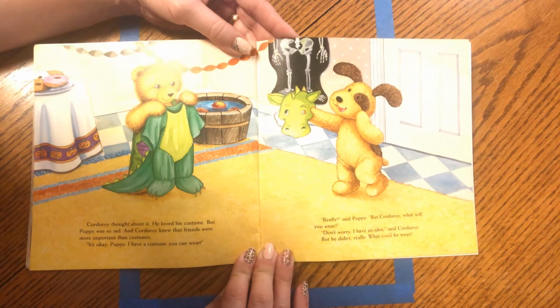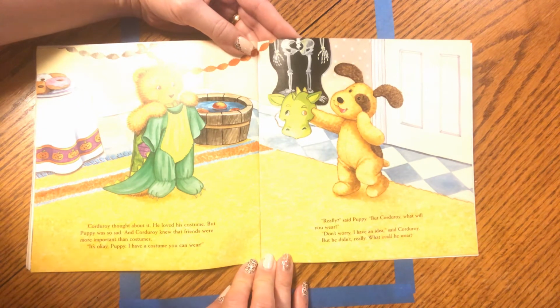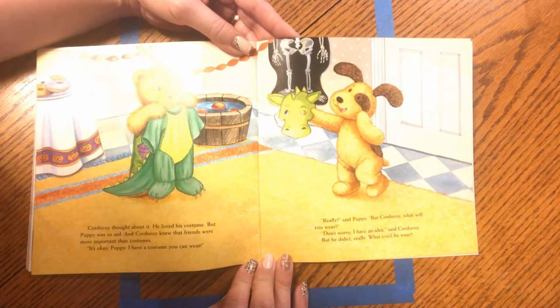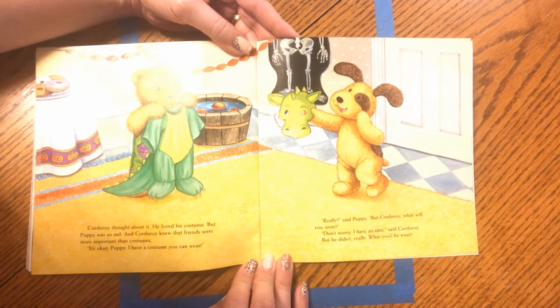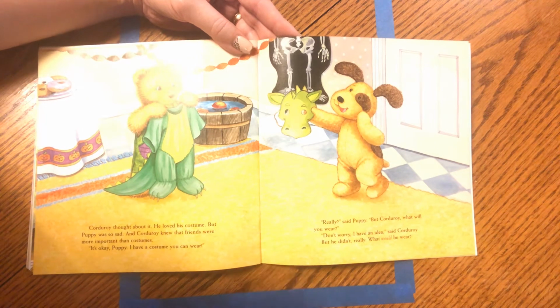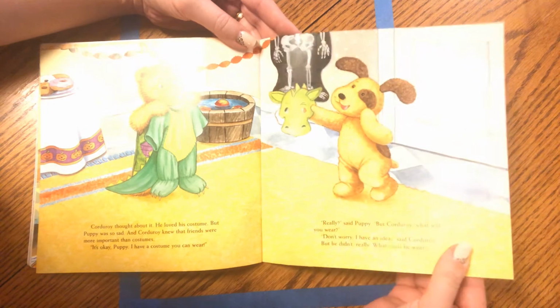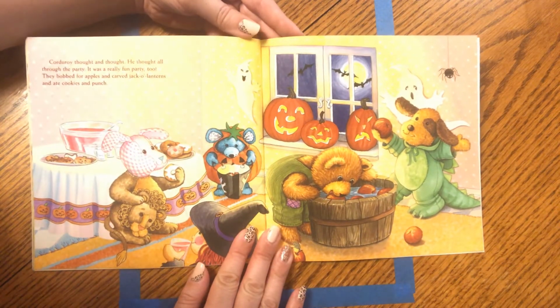Corduroy thought about it. He loved his costume, but Puppy was so sad. And Corduroy knew that friends were more important than costumes. It's okay, Puppy. I have a costume you can wear. Really, said Puppy, but Corduroy, what will you wear? Don't worry, I have an idea, said Corduroy. But he didn't really. What would he be? Oh, wow, Corduroy just did rule number 4, be kind to one and all. He even gave up his costume for his friend. How sweet.